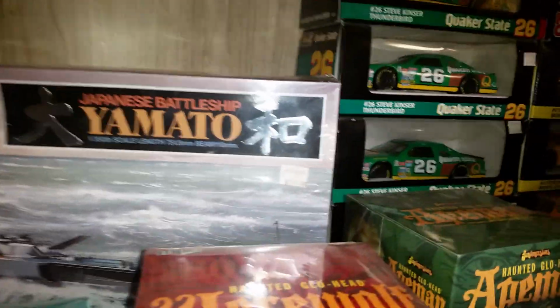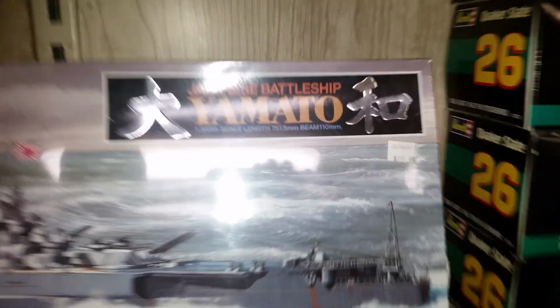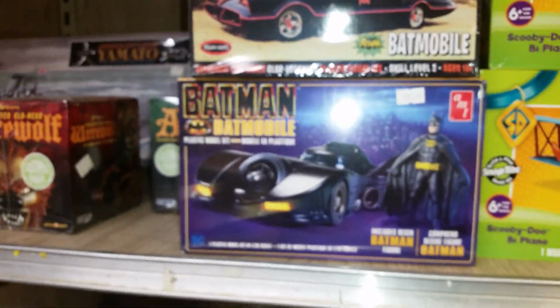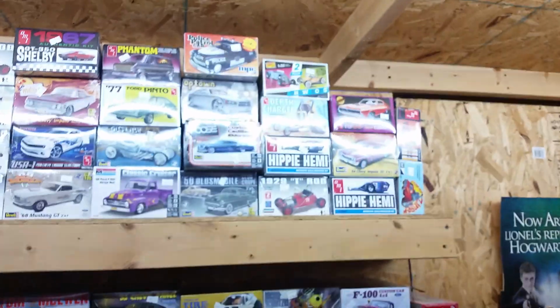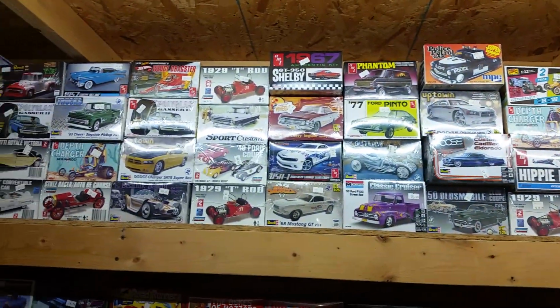Weirdos, vampires. Got this Tamiya Yamato kit. $400. Like, wow. Batmobile. Scooby-Doo plane and buggy and some die-cast back in there and out here. On comes the lights. There we go. Model kits, model kits, model kits.